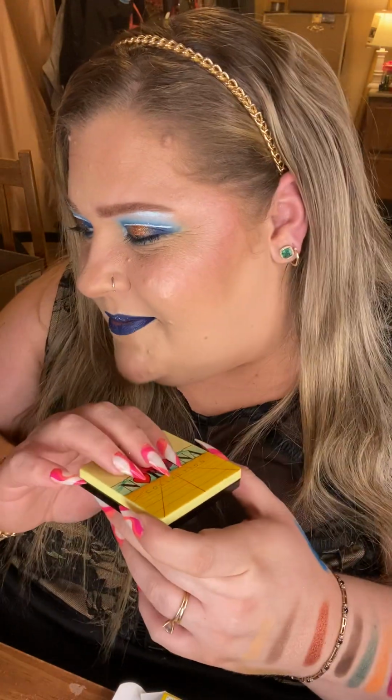And on top of that, the packaging is absolutely adorable. I just can't get over it. I love this. This is probably my favorite thing that I got out of the entire haul today. This is just so, so cute. I love it so, so much.